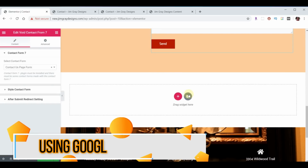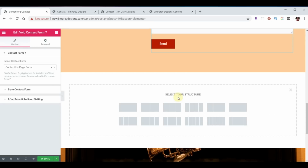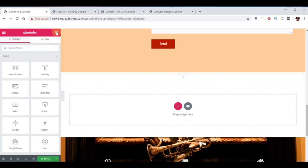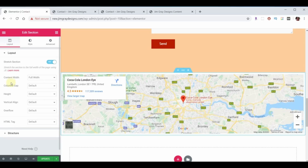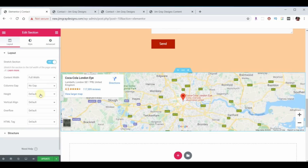And now we want to add another widget for our map. So we're going to click on the circle plus. We'll choose that for a single column. Stretch, full width. And now we'll go to our widgets. And we're going to pick a map. Here's Google Maps right there. And now we have a map. But notice how it has this little border around this edge. We click on that section, we can come over here under columns gap and set the default to no gap. That takes it all the way to the edge.